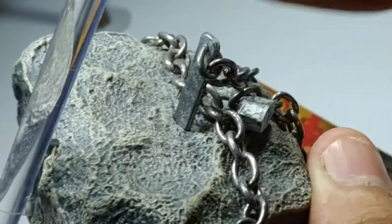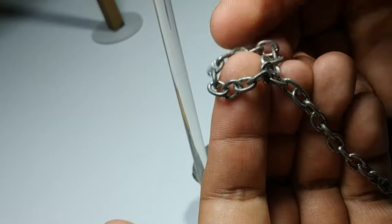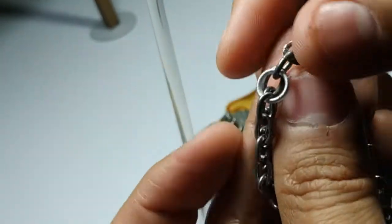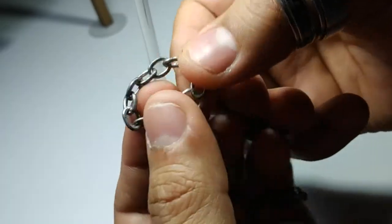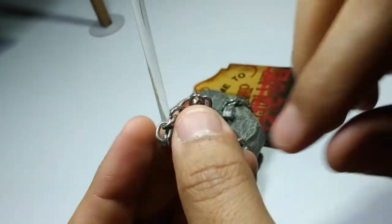You see? There. Then if you take a closer look at the end of the chain, you'll find that there is a collar light already made to place on your favorite figure. You know what I'm talking about. You know who I'm talking about.